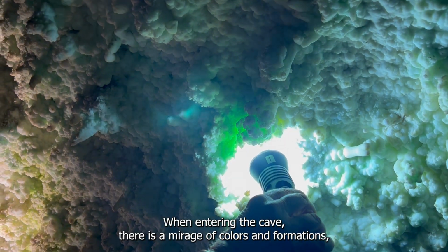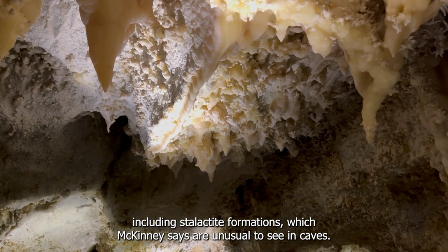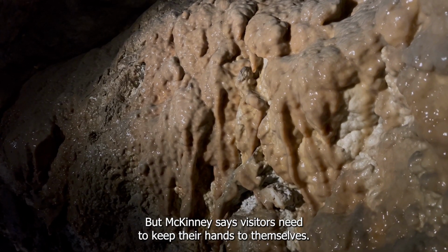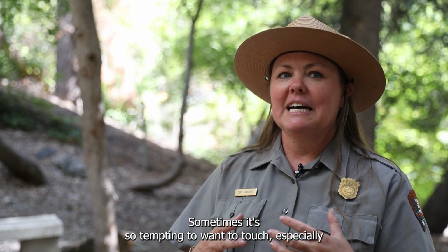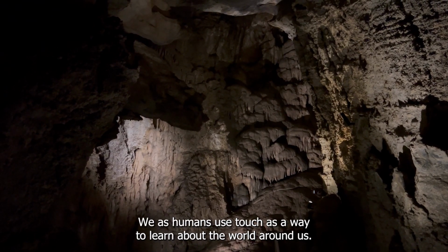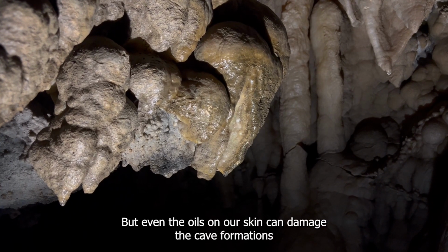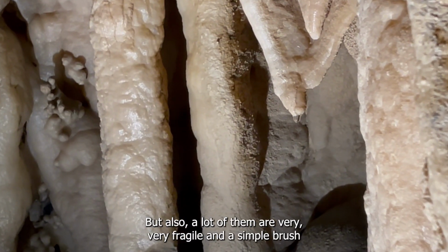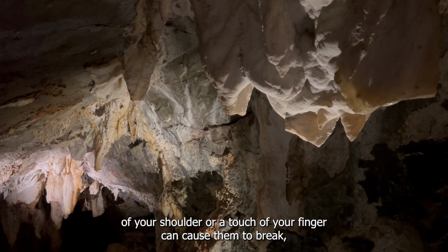When entering the cave, there is a mirage of colors and formations, including helictite formations, which McKinney says are unusual to see in caves. It may be tempting with all of the textures and colors to know what they feel like, but McKinney says visitors need to keep their hands to themselves. Sometimes it's so tempting to want to touch, especially when you want to understand how it feels. We as humans use touch as a way to learn about the world around us, but even the oils on our skin can damage the cave formations. That can stop them from continuing to develop, but also a lot of them are very, very fragile. And a simple brush of your shoulder or a touch of your finger can cause them to break.